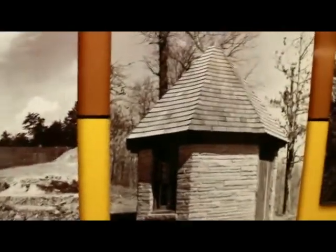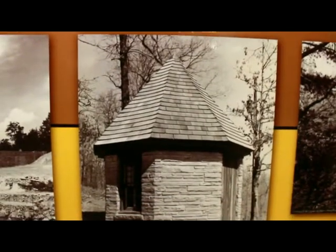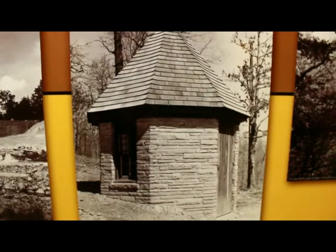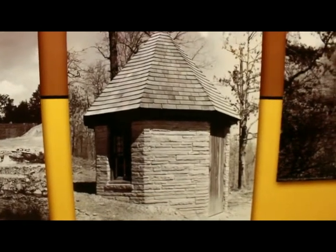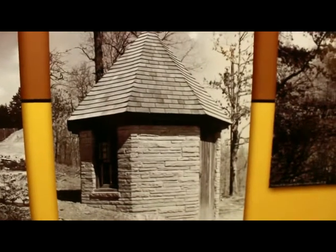And here's a picture of the pump house that the CCC built. Now, I've seen this before, but if I run across it here before I leave the park today, I'll get a shot of that and show it to you.